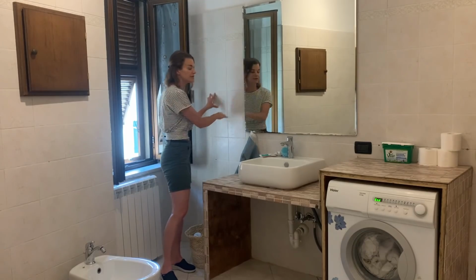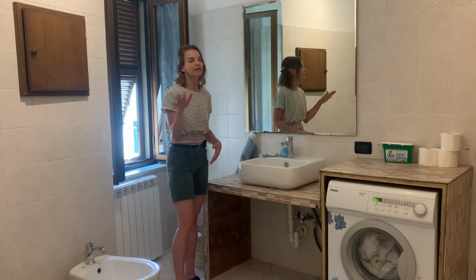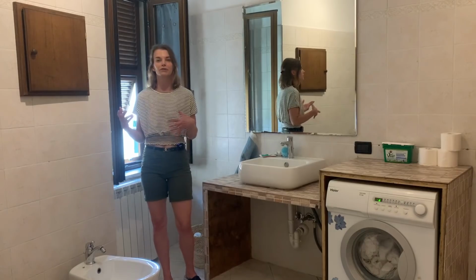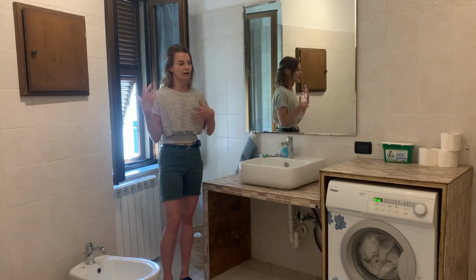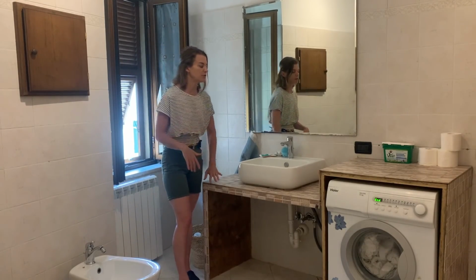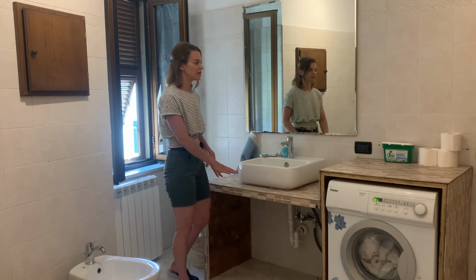So we're going to break through this, and then this lavandina, which is the sink. For now, I'm going to keep it the same until I find something that I like. I definitely want a marble sink, marmo. So when I was at Forte de Marmi the other day, I was looking for a marble sink, and there's so many. So I'm just going to take my time to find it, but we'll be creating a whole new area here that I can store things.